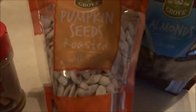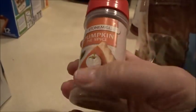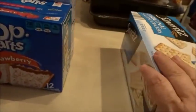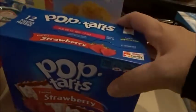Ashton absolutely loves the roasted pumpkin seeds. I'm not a huge fan, but I thought she could take those to the hospital with her. And then it's that time of year for the pumpkin pie spice, and it is the cheapest at Aldi. I got a box of crackers because we have chili tonight, and I needed some more crackers, and we just eat those with cheese as a snack or a lunch.